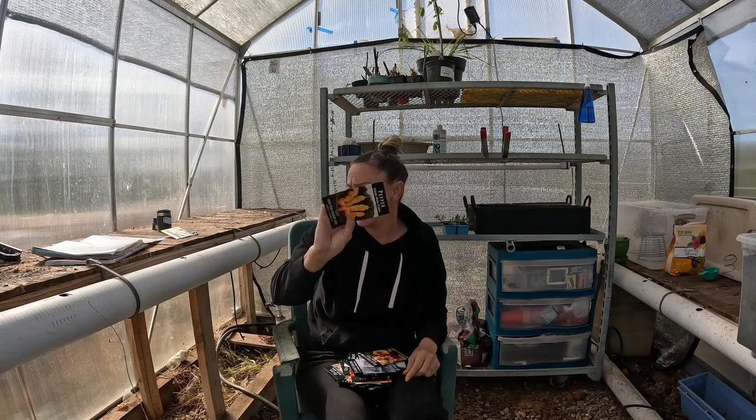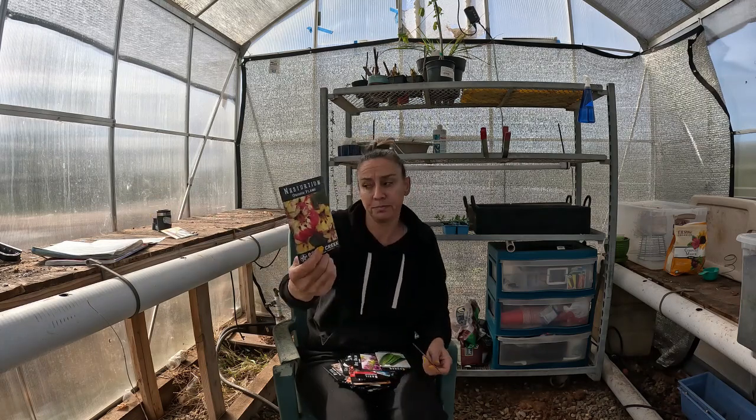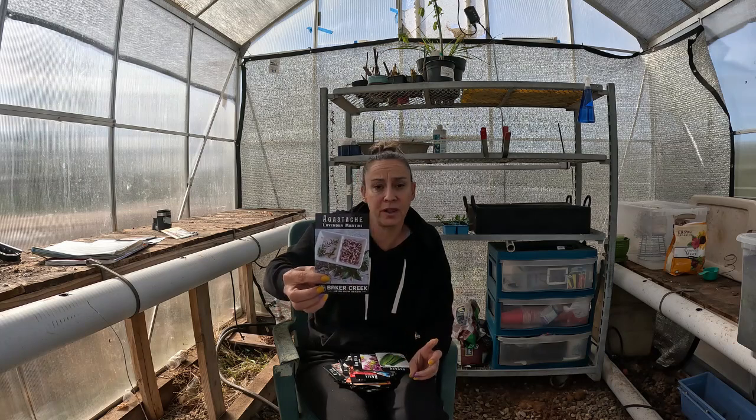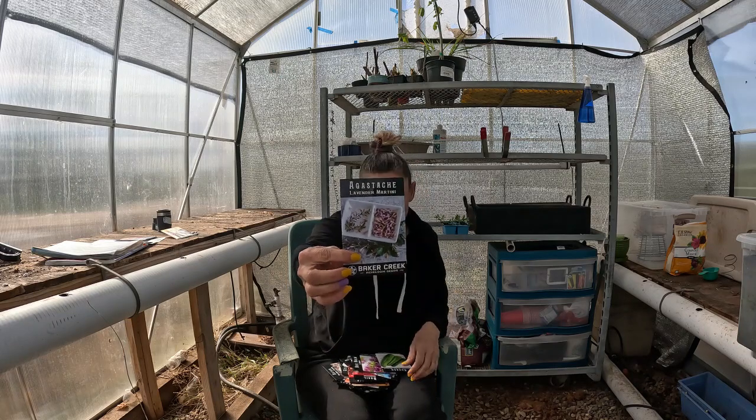So I got these Sugar Rush Peach. We really enjoyed those. Nasturtiums, because I just love them, and they're edible. Agastache, not really sure how to say that, but a lot of the things I also got, like the flowers, are not only pollinator attractants, they're good for teas. So I got this, called a lavender martini.